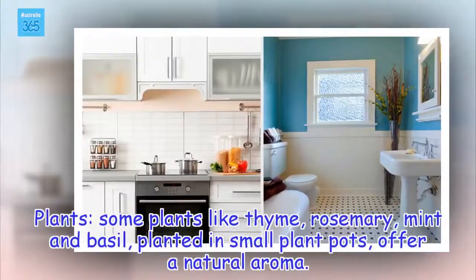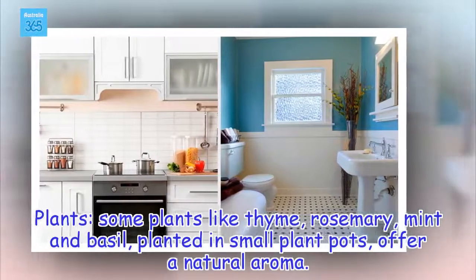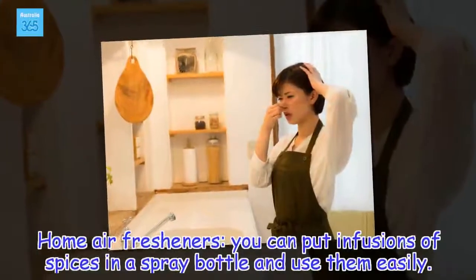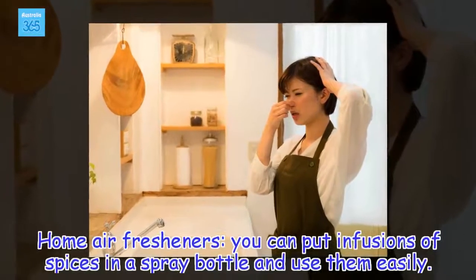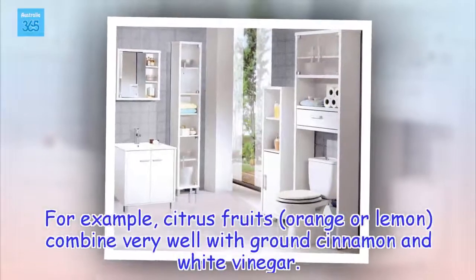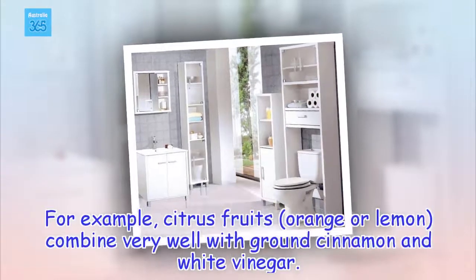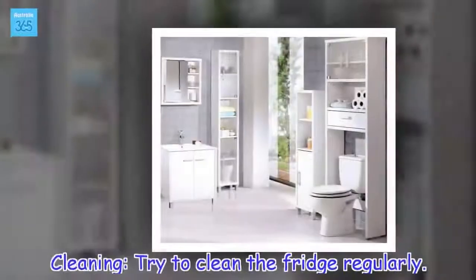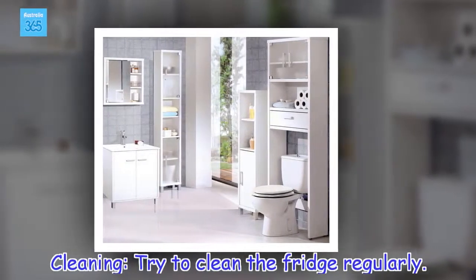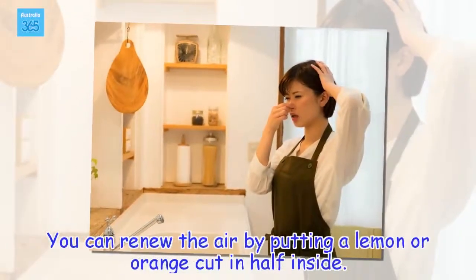Plants. Some plants like thyme, rosemary, mint and basil, planted in small plant pots, offer a natural aroma. Home air fresheners. You can put infusions of spices in a spray bottle and use them easily. For example, citrus fruits, orange or lemon, combine very well with ground cinnamon and white vinegar. Cleaning. Try to clean the fridge regularly. You can renew the air by putting a lemon or orange cut in half inside.